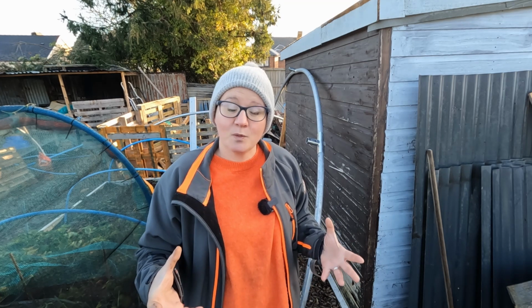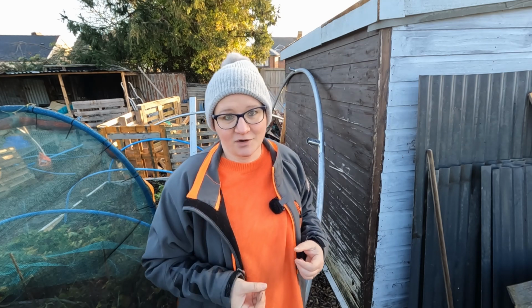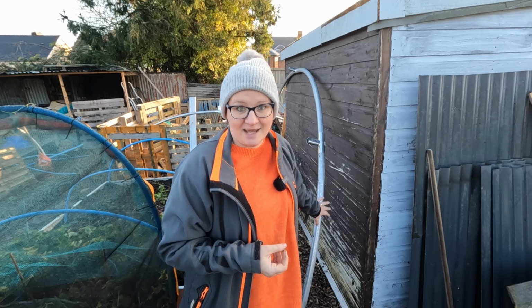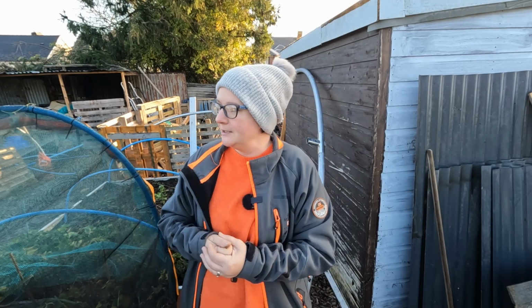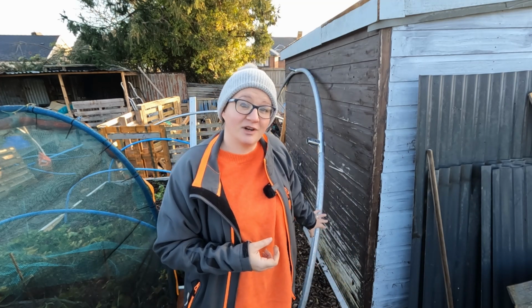Unlike last time, where the panels were blown slightly by the wind, lifted up enough for a fox to be able to get in, with this new design it's not going to happen. Now you can buy these big metal tunnels, and you can fix the chicken wire or the galvanised netting to it, but it was several hundred pounds. All these trampolines we got for free.